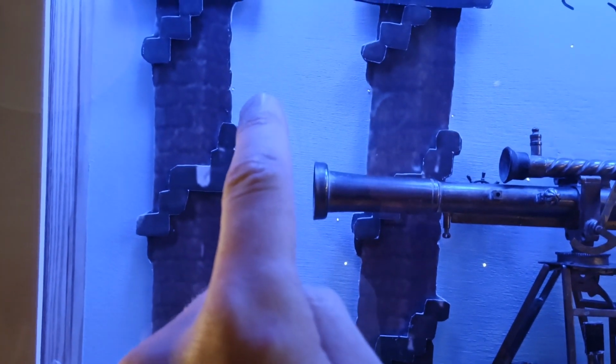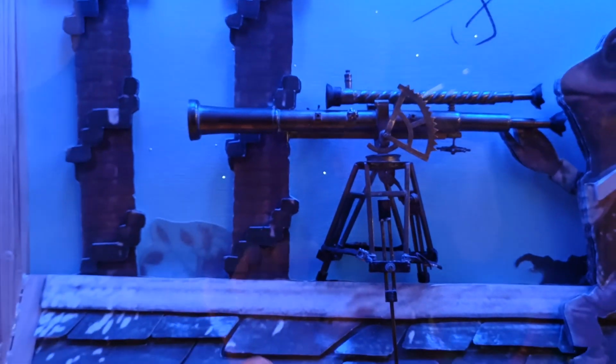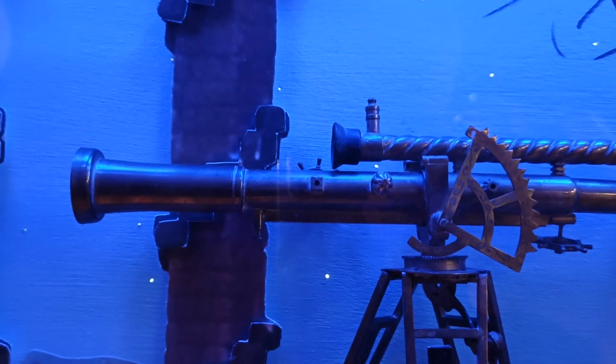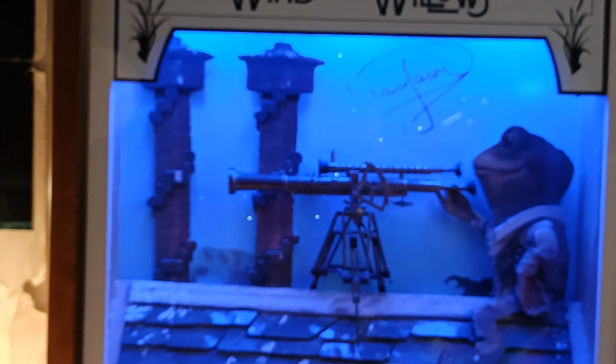They're right up to the chimneys there, but they are absolutely the right distance apart for the scale to work. There's even one star, if you stand in a certain position, that's sort of creeping through the gap of the telescope there. So I was so chuffed that I was able to make it work as a constellation and not just random stars.